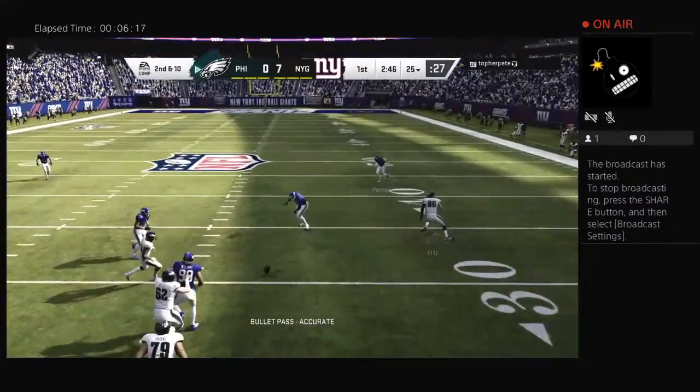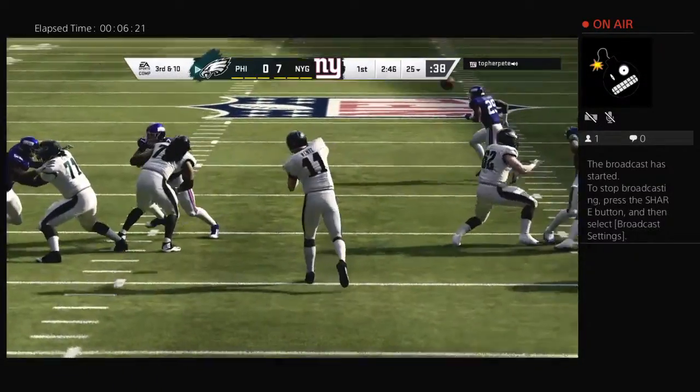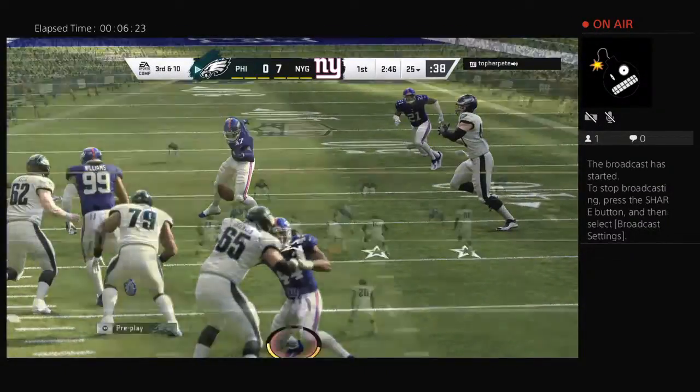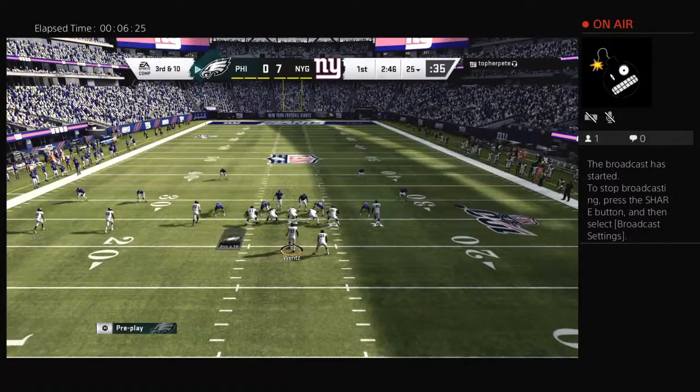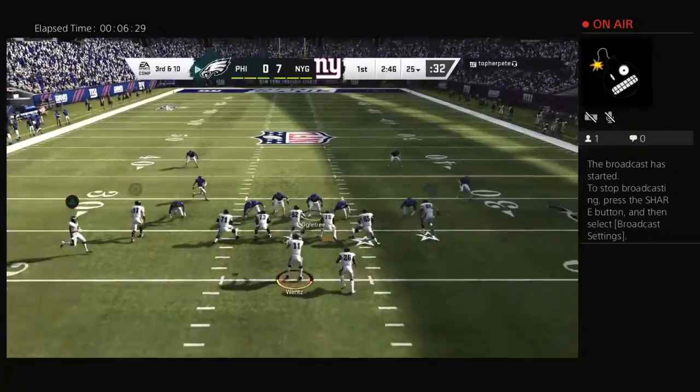Wentz now to throw, and his throw is going to be incomplete. It's always tough for the guys throwing the football when they think they've got a completion and the ball's almost there, and then someone sneaks a hand or two in and bats it away.